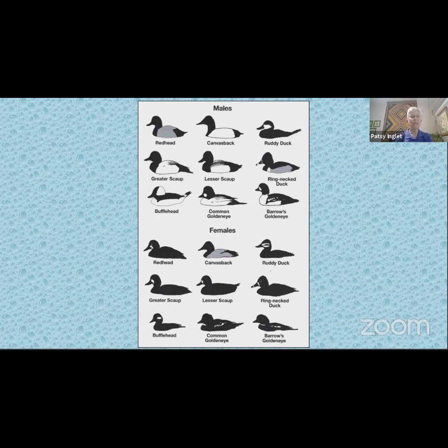And the white really does stand out. Like buffleheads are white on the water all the way around. So as you mentioned, it's a great study tool. You can come up with all kinds of ways to remember which is which.